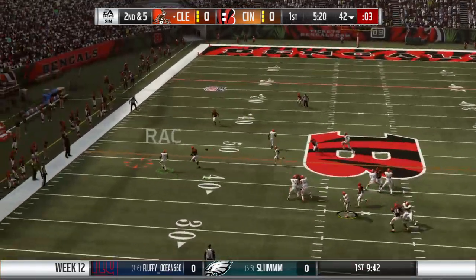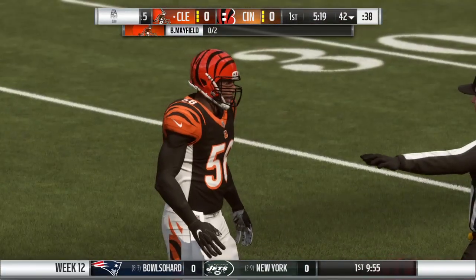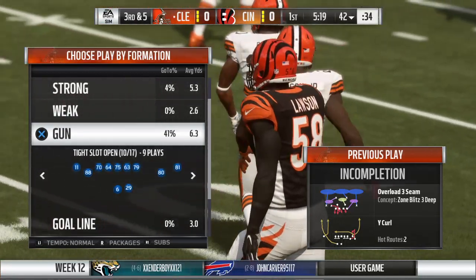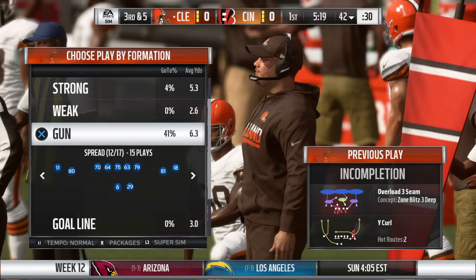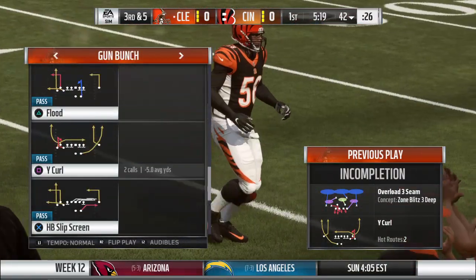Mayfield now on 2nd down. That is incomplete. They were looking for Johnson that time, and it'll bring up 3rd down. Didn't have a receiver open downfield, as it turned out. Couldn't even find his outlet man because of the coverage. It was way too tight. Unable to find anyone open.